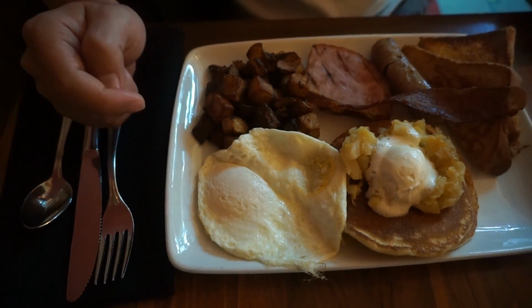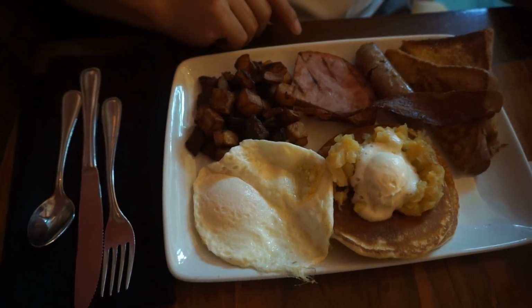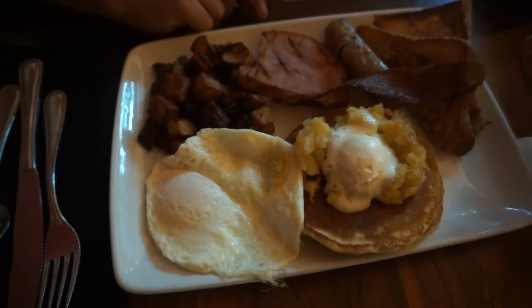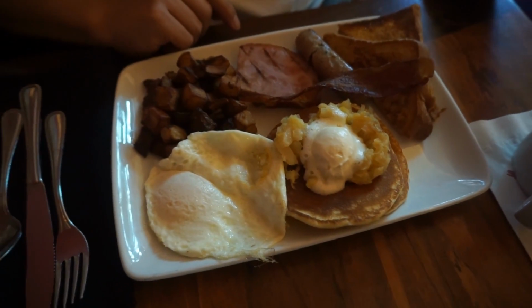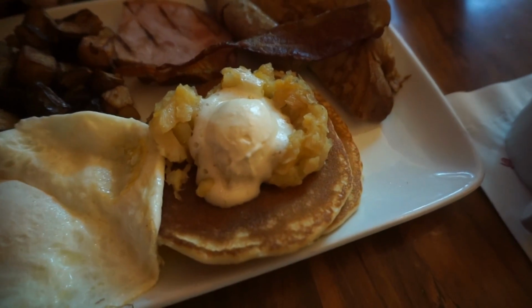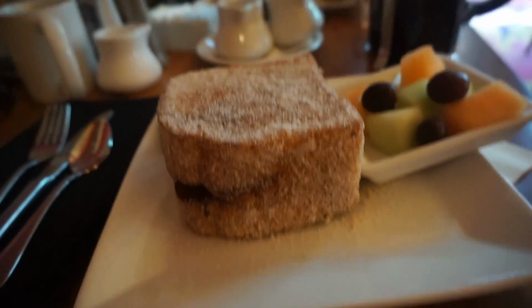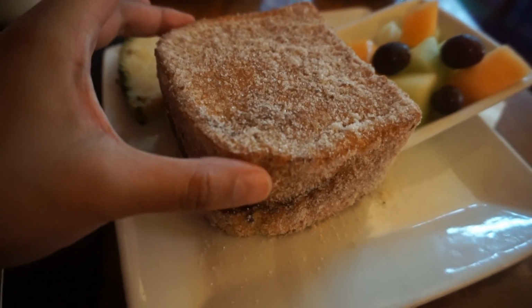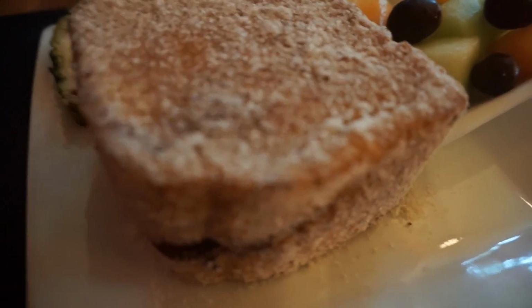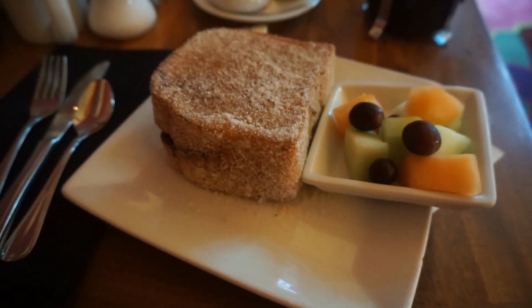Eggs over easy. He has the, what is that? Potatoes, ham, sausage, bacon. And what is on top of the, is it macadamia pineapple butter? That looks super good. And then for me, I have the Tonga toast, which is kind of intimidating. Like, the toast is super big. Has cinnamon all over. I got fruit with mine, but I could have gotten like a meat.